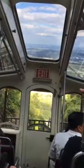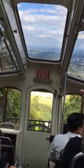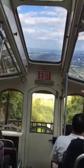Up here at our top station, we have 2 observation decks upstairs and an engine room downstairs. Also inside, we have a fudge kitchen.